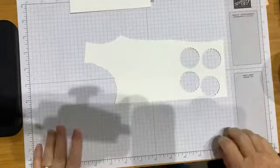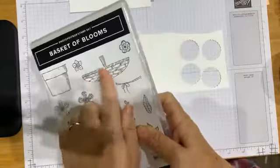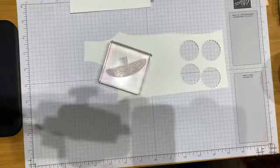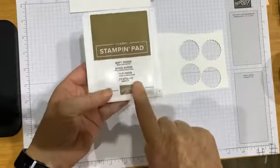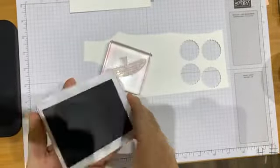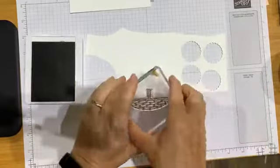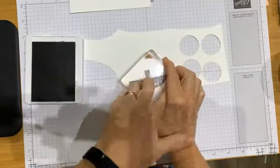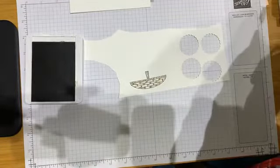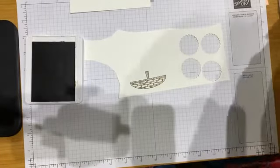So I've got a scrap piece of Whisper White, which is what you need first, because I'm going to stamp the basket. I'm using this image to begin with. I'm going to have a basket of flowers. So here's the stamp. I've already popped it onto my block. Instead of using black, I want it a little bit softer, so I'm going for the Soft Suede, which is a nice dark brown colour. Not as dark as the Espresso, which is almost black. A nice soft dark colour. I'm going to stamp that on there, like so. And then I'm just going to clean it on my little Stampin' chamois here, which cleans it all off.